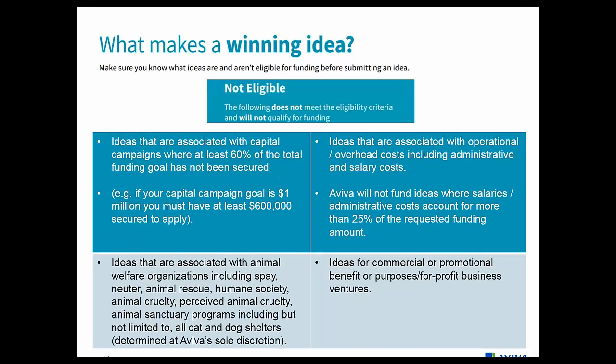So now we're going to spend some time talking about ideas that the Aviva Community Fund does not fund. Ideas that are requesting funding for a capital campaign where 60% has not been secured. We all know that running a capital campaign is very common in the charitable sector. One thing we wanted to call out is that we are more inclined to fund ideas that are running capital campaigns in the mature stages. So for example, if you're trying to raise $1 million, you must have secured $600,000 at the time of submitting to the Aviva Community Fund. We're not saying that we don't support capital campaigns, we're just putting some limitations on that.